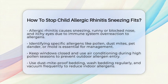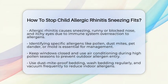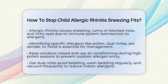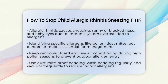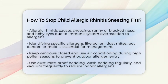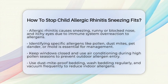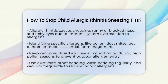The good news is there are proven ways to help reduce those sneezing fits and make your child more comfortable. First, identifying and avoiding the specific allergens is key. During high pollen seasons, keep windows closed and use air conditioning or fans with sealed windows. This helps prevent pollen from entering the home.